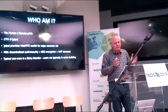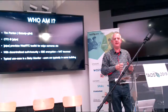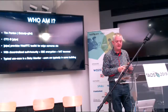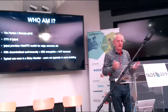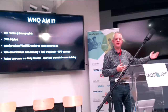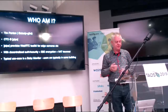And the kind of magic is we built our own stack for that, for one thing. And then the other piece of magic is that we're decentralizing both the authentication and the security. So it's not a cloud-based centralized system. The authentication is pushed out to the edge, and you end up with end-to-end encryption between you and the device. And of course, it being WebRTC, you get free NAT traversal as well. So it doesn't care that the device is behind a DSL router or whatever. And you end up with a pipe between a camera and your smartphone.